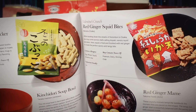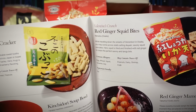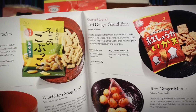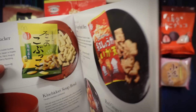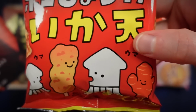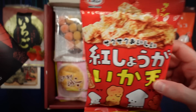Fascinating. While traveling down the streets of Dotonbori in Osaka, you may come across stalls selling ikayaki, savory squid pancakes. Here, squid is fried and finished with red ginger to create the perfect savory and tangy bite. So it's literally dried squid. Yeah, that makes sense. That's ginger right there. These squids, they don't look super happy about getting eaten, but I can't blame them. Interesting.